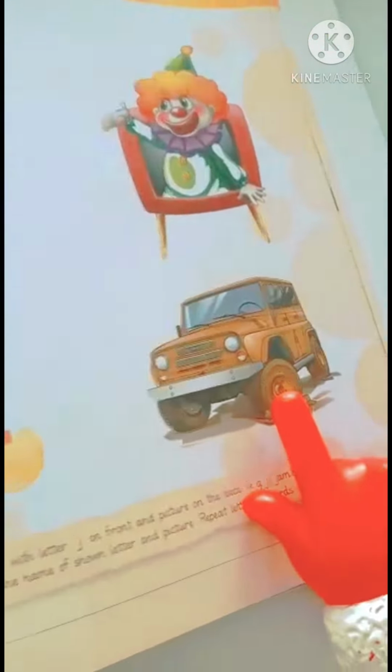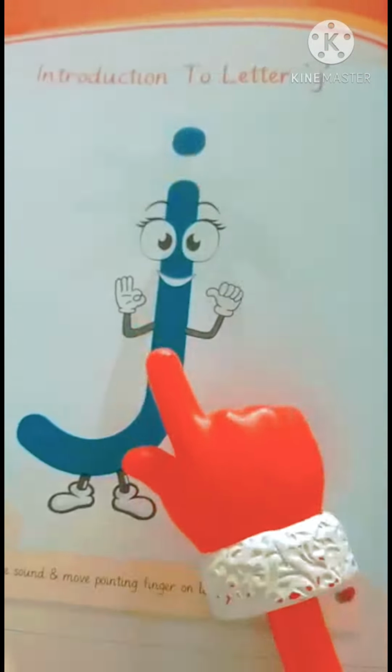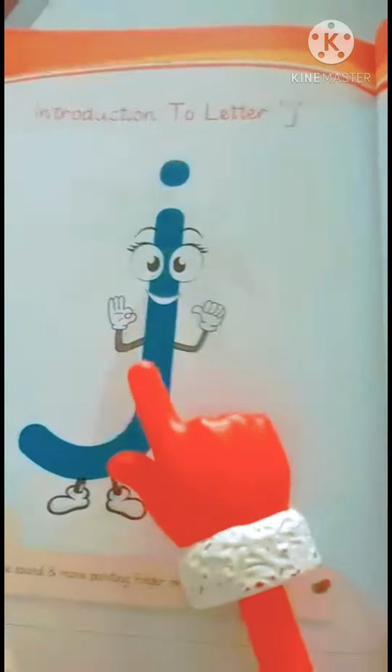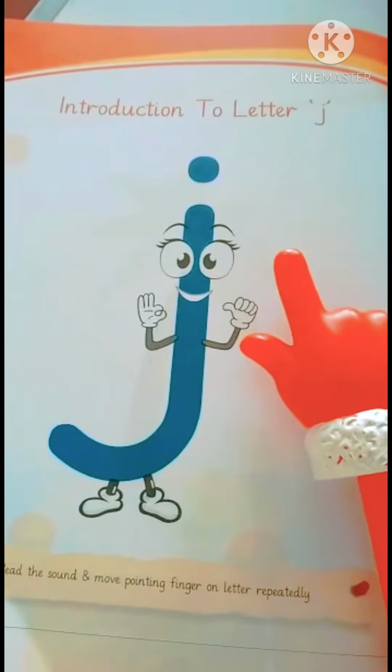J, J, jeep. J, J, jeep. Okay, now let's repeat it.